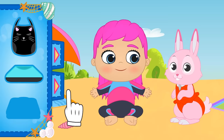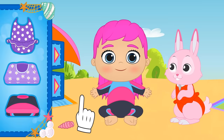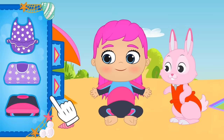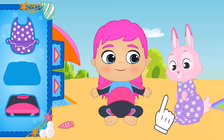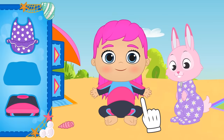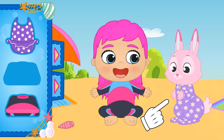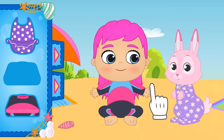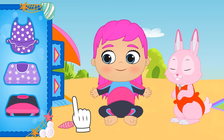It's your turn, Ruby. Now that you've seen Lily choose her outfit to surf, I'm sure it'll be easier for you. Let's see if you've chosen the right clothes. I think Lily has already realized. Those are pajamas, Ruby. With them, you're not only going to be really hot, but you won't have anything to sleep in. So it's better to take it off. You get to choose again.